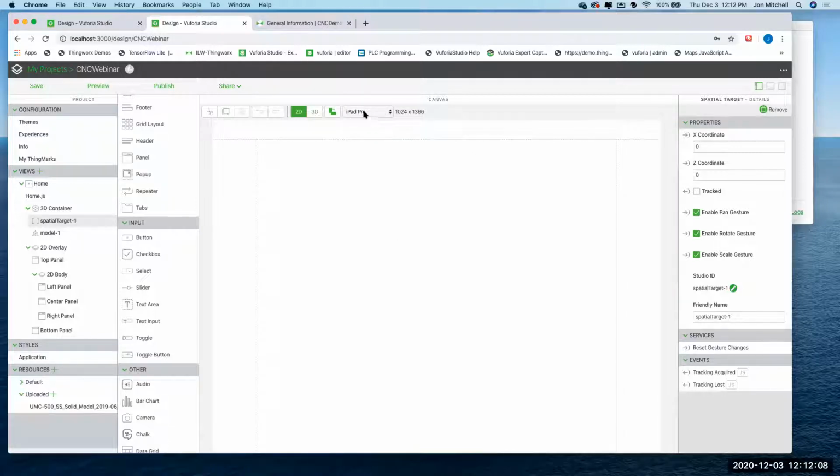I'm going to change my form factor up here. See, I've got a lot of different sizes. So I have an iPad Pro that we're going to be using for demonstration purposes. So I'm going to change that, and then I'm going to add some input and some output options here.